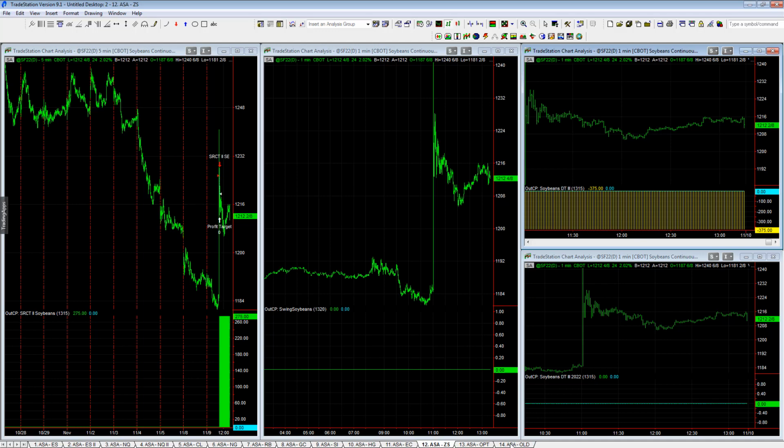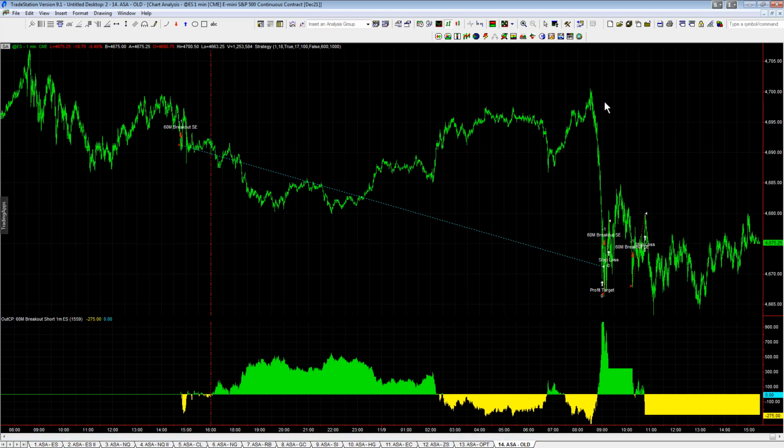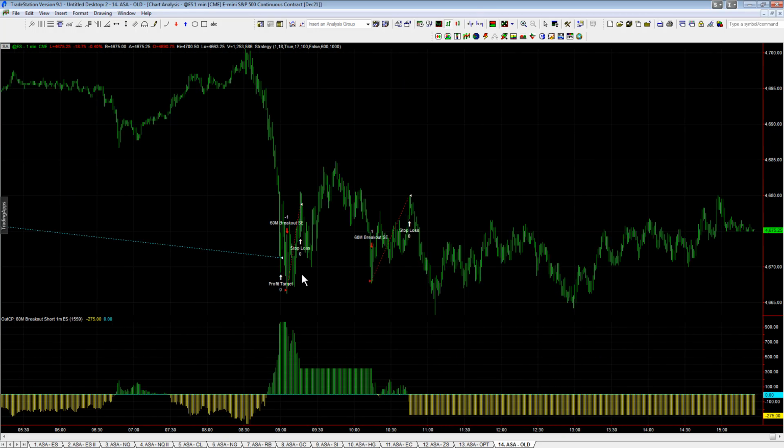Then we had the ES strategy. We had the 60-minute breakout short, came in here, almost stopped out, but hit its profit target. Then we had two more trades on the day that we took in this. Got short. There was a good short trade. Market bounced. Got short again. Market bounced.